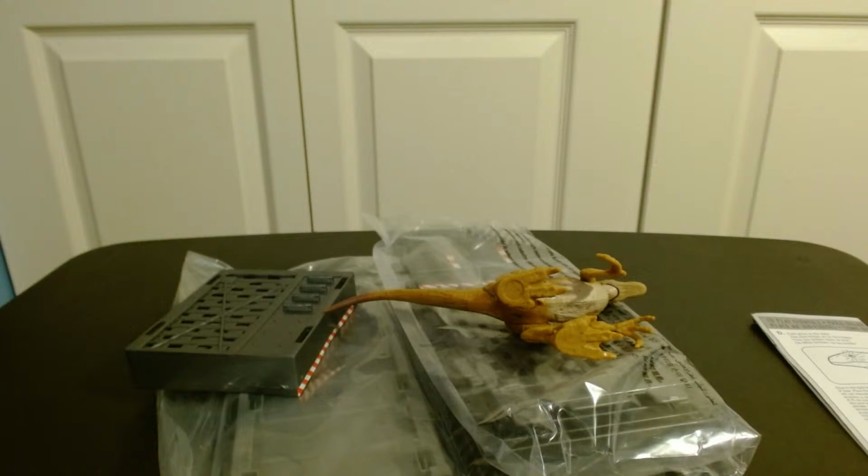Oh, they put tape on here. Why did you do this? They taped the plastic tray to the box. I guess another precaution, but now the background's ruined a little bit. To remove all this tape.